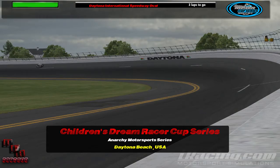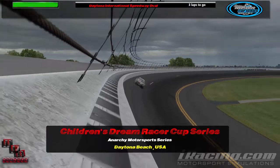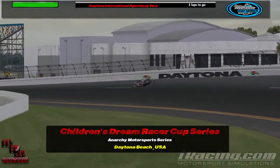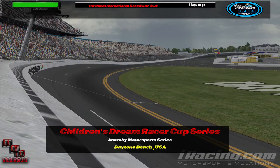Looks like we got a total of 38 cars so far filling up this field. It's going to go quick. Drivers right now are going to qualify, putting down the best couple laps that they can to see where they're going to end up tonight on the grid.